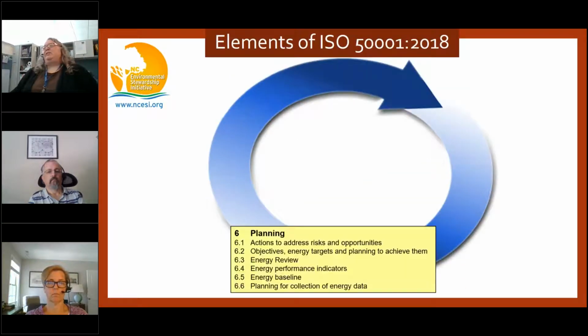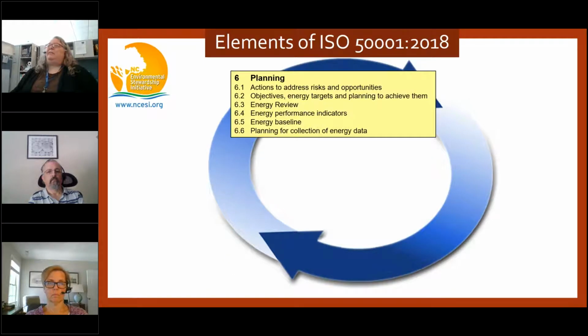We can relate that to the 50001 standard by looking at how it's broken down into different sections or elements. You've got one actually called planning, which is nice because that's your first step in the plan, do, check, act cycle. All of these fall under planning. That's figuring out what your risks and opportunities are, what objectives you're going to set, what your energy is currently and what you're going to measure it against, and then how you're going to collect your data.